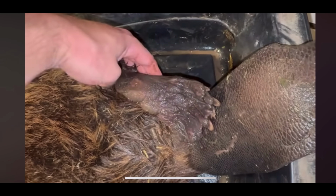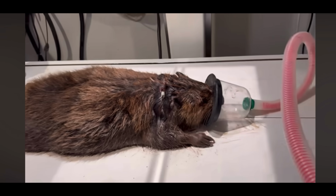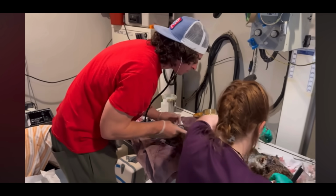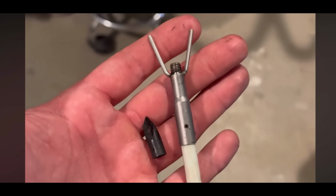Beavers are large aquatic rodents with big webbed feet. After we gave him some gas, we spread him out so we could get an x-ray so we could make sure it didn't nick any of his bones. Luckily for this big boy, it only went into the fat and the muscle on his neck. I didn't film us cutting out the arrow because I didn't want to get demonetized, but this is what it looked like. These heads are meant for fishing.